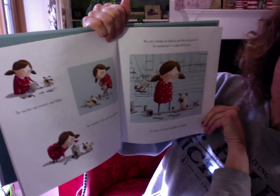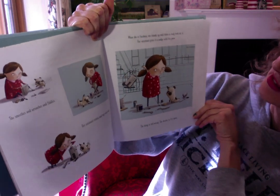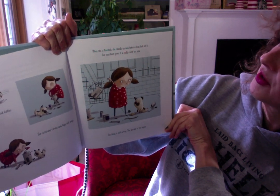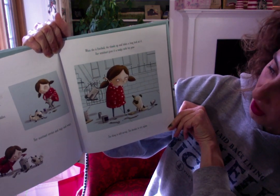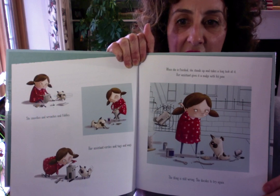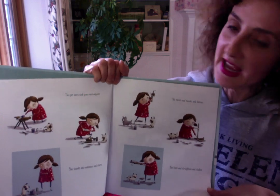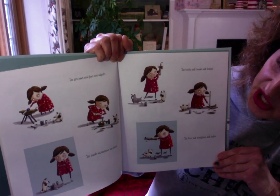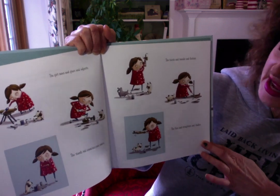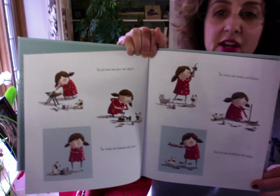She smooths and wrenches and fiddles. Her assistant circles and tugs and wags. When she is finished, she stands up and takes a long look at it. Her assistant gives it a nudge with his paw. The thing is still wrong. She decides to try again. The girl saws and glues and adjusts. She stands and examines and stares. She twists and tweaks and fastens. She fixes and straightens and studies.